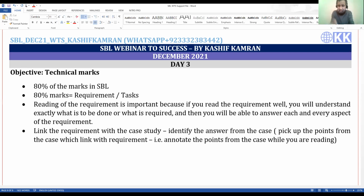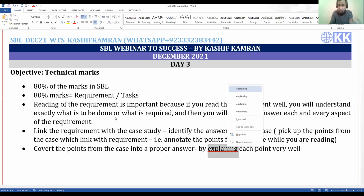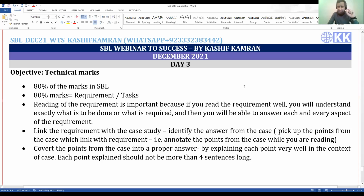Now, once you've identified the answer from the case, it's time to convert the points from the case into a proper answer by explaining each point very well in the context of the case. Each point explained should not be more than 4 sentences long. Look at the bullets.